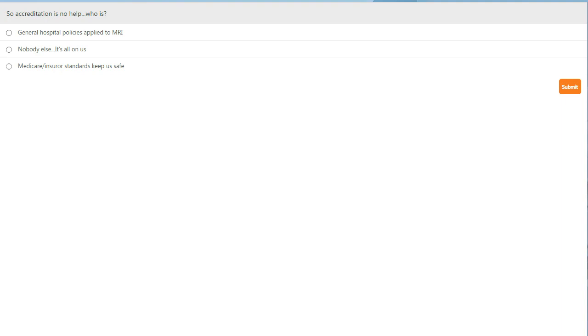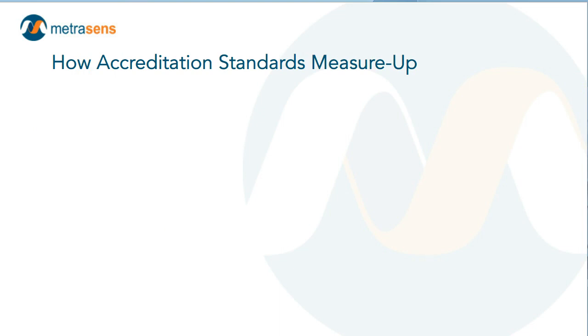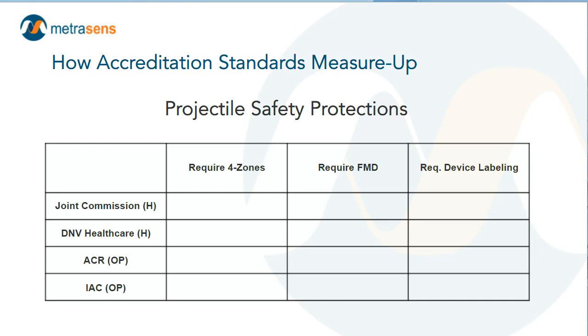So I'm going to breeze through these fairly quickly. How do accreditation standards measure up? And we're going to look at the 3 injury types that we just went through in that infographic. And I'm going to compare the accreditation standards, the state language specific to MRI radiology for each of these 3 injury types. So the first injury type that we're looking at is projectile safety.